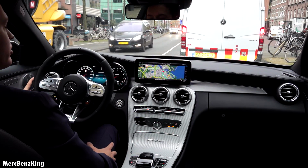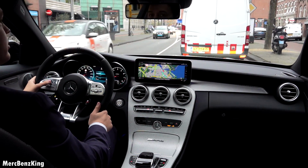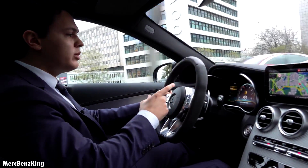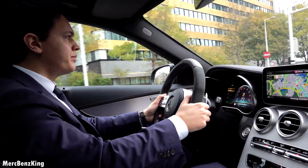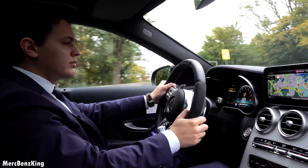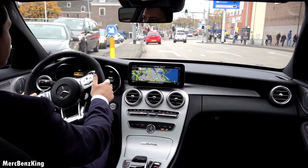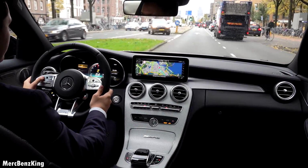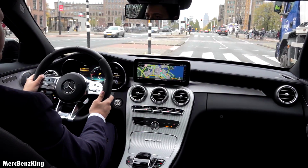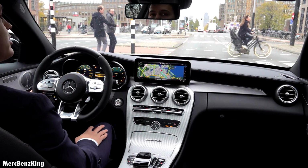So as we have a little bit of traffic on the road, I will show you the design of the infotainment system in front of us. You can actually change it to Super Sport. Now you have a large speedometer in the center, as well as the RPM. I will just put it back into the sport mode, so you have the speed on the left and the rounds per minute on the right side.